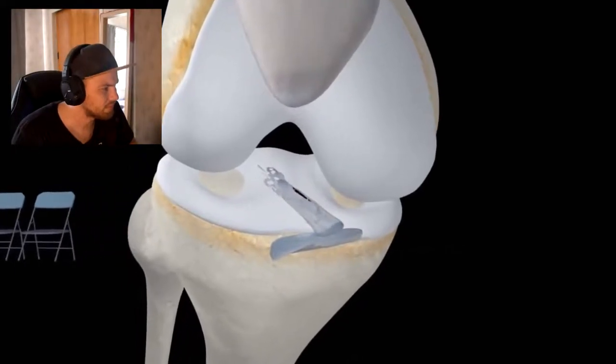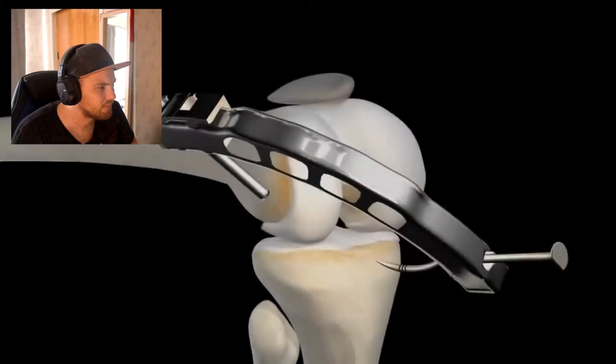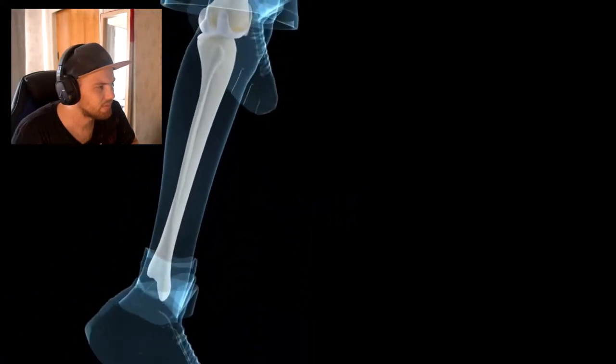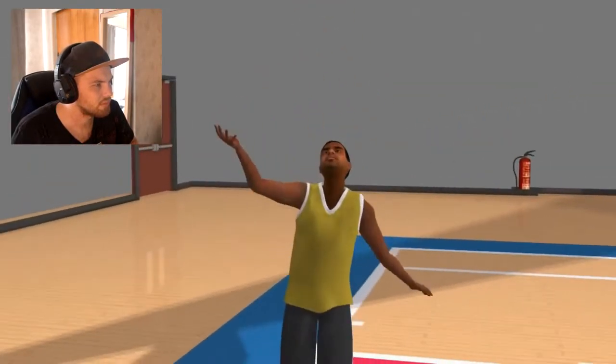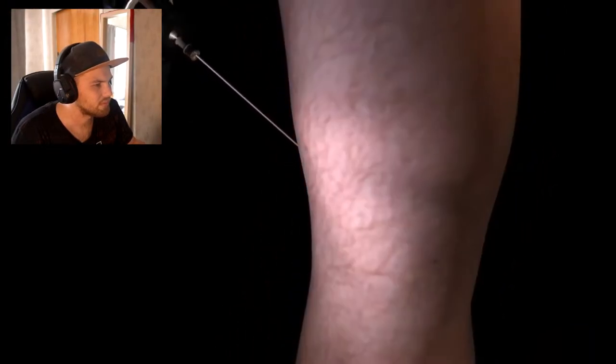The ACL reconstruction operation is now typically a one-hour outpatient procedure, performed successfully more than one way. We'll examine one of the more common methods used in ACL reconstruction. The entire surgery is completed through just a few tiny incisions. One is made for the insertion of a tiny camera and to deliver fluid.